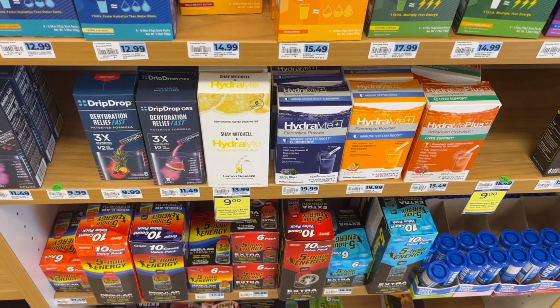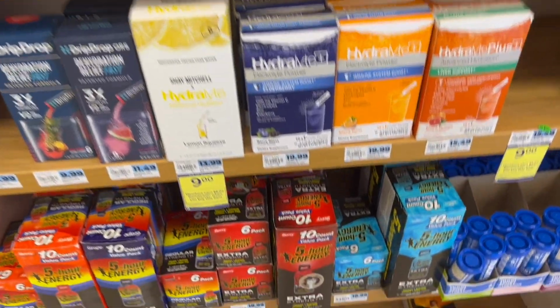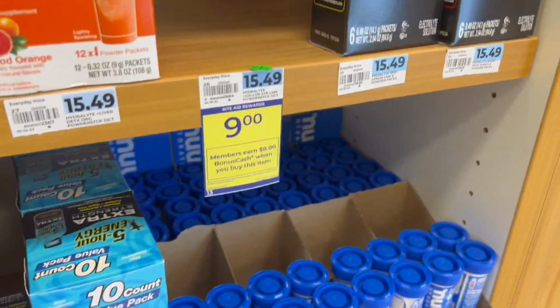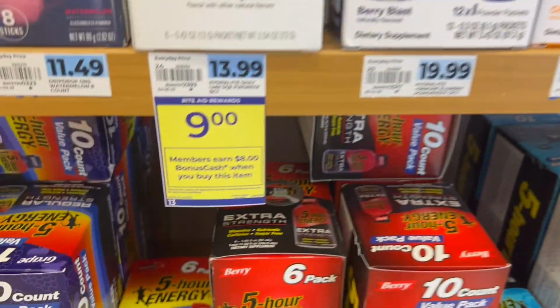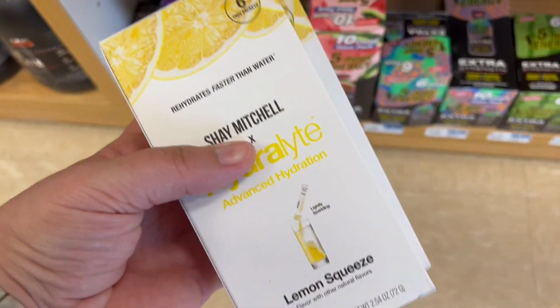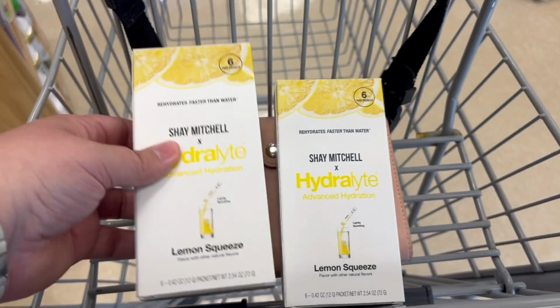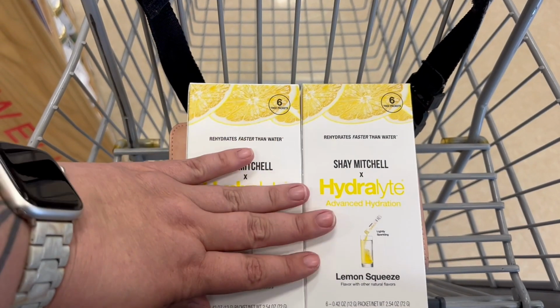So the first deal we're going to do is on something called Hydralyte, and it has been going on for quite a while. It's a monthly deal that I haven't done, but certain Hydralytes are $9, and when you buy one, you get back $8 in bonus cash, and there is a limit of 4 because it is a monthly deal. Now, this monthly deal does end on the 3rd. So these would be $1 for each one. It's a really good way to roll some bonus cash if your store has any.